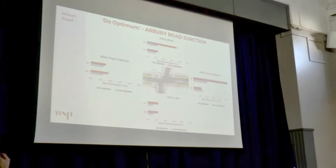Looking at this junction, in terms of inbound, we're seeing again almost more than a doubling of queuing. That's with the bus priority taking out that lane, leaving a single lane coming through. So in the end, there's an increase there.